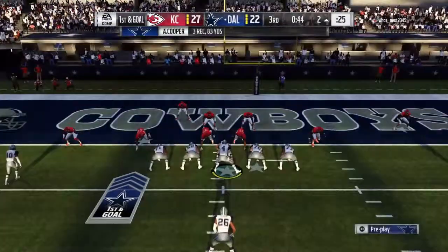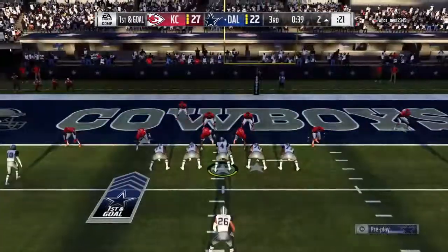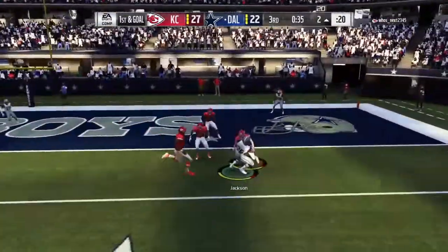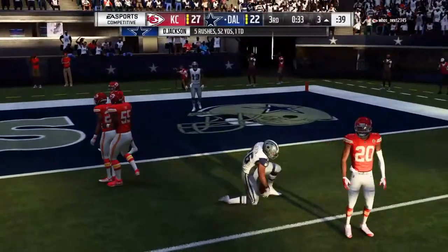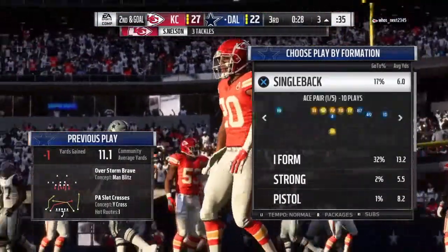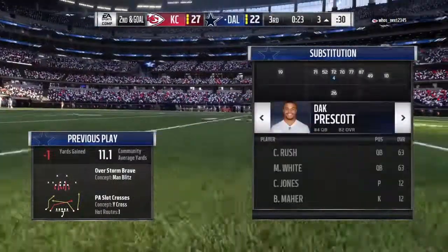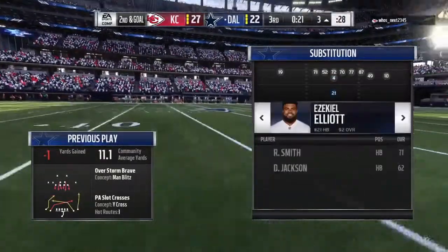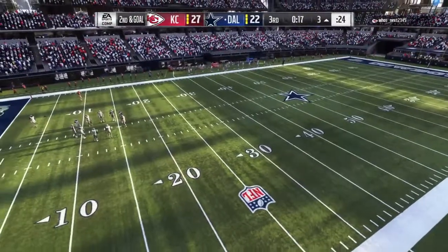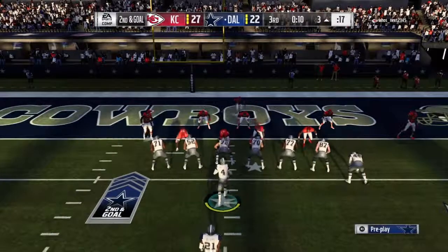Here we go, 47. Here we go, 47. Now Prescott, and this will result in him losing yardage back to the 3. That's going to go as a loss of a yard, and it'll be 2nd down. One man in the backfield. That's Elliott on 2nd and goal.